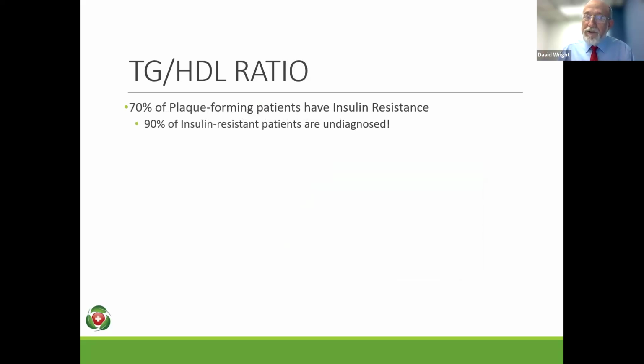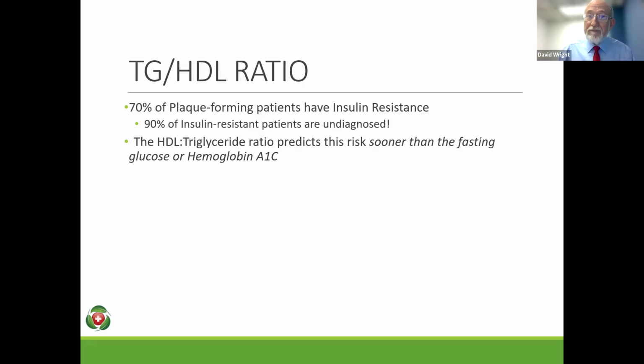Another ratio that's important to look at is the triglyceride to HDL ratio. This is important because 70% of folks that are making plaque in their arteries have insulin resistance. And we know that 90% of people that have insulin resistance haven't even been diagnosed because their fasting blood sugar is normal, their A1C is normal, and yet they still have insulin resistance. This ratio predicts risk sooner than the fasting glucose or the hemoglobin A1C.